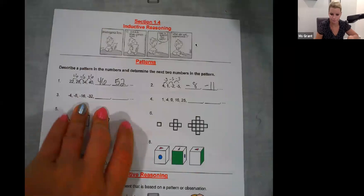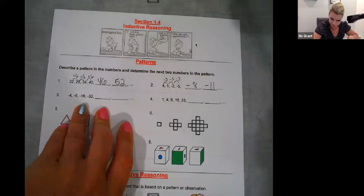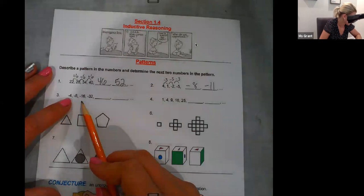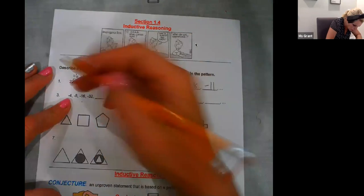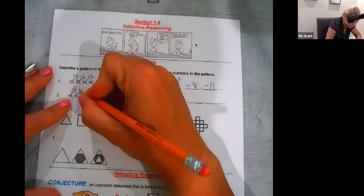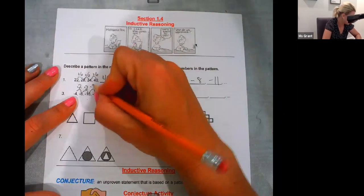Number 3. Reese. You multiply by 2. So I'm putting a dot. I'm not putting an X. I'm putting a dot, okay? We're done with X's for multiply.